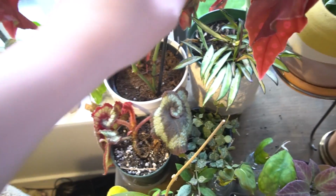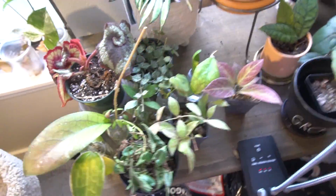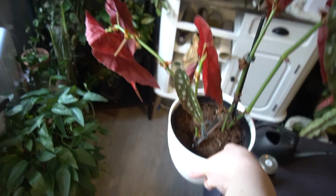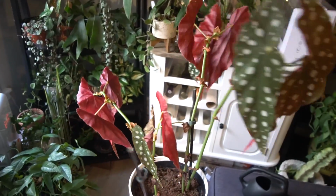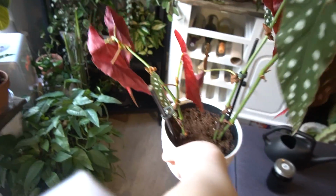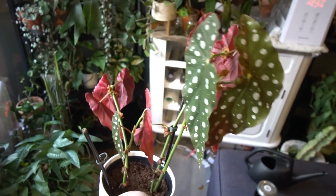And then this is my Begonia, so hard to show you. Okay, I'm just gonna move him because my window's right there. I don't want you guys to know where I live. So this is what Begonia maculata whitei looks like when it needs water. It's super, super tilted. And then once you water it, it actually perks right back up. It's a very dramatic plant.